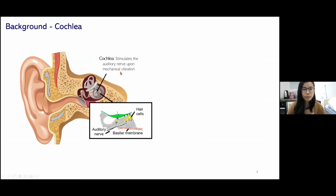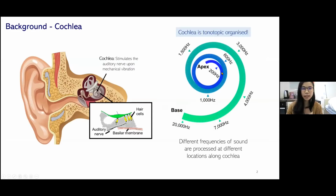So let me start with some background information about the cochlea. The cochlea is an organ that converts the mechanical vibrations of sound into electrical signals by using the movement of hair cells inside the cochlea. The cochlea is tonotopically organized, so different frequencies of sound are processed at different locations along the cochlea. If these hair cells are damaged, that person may lose their ability to hear.